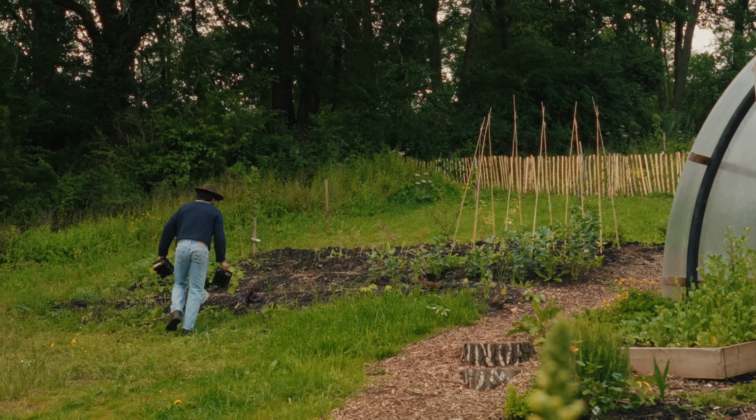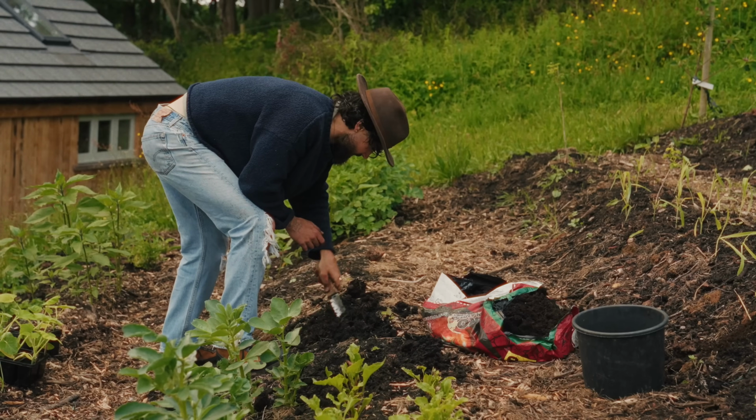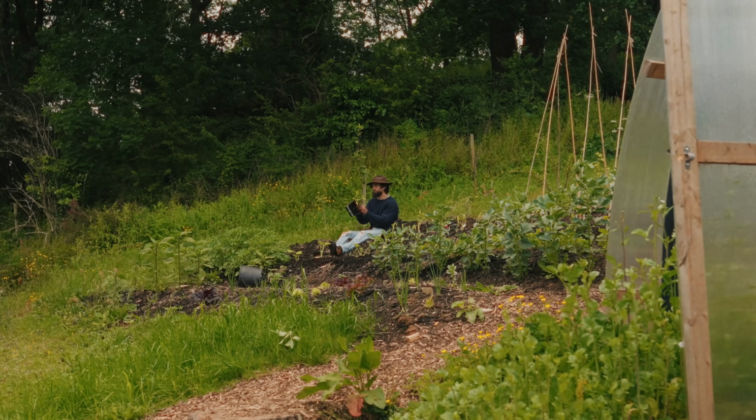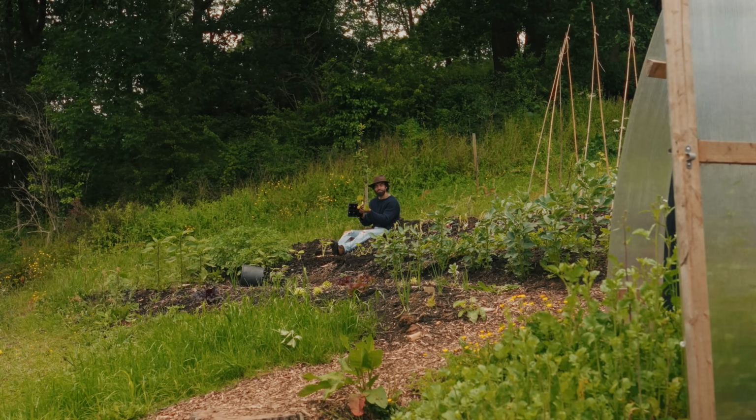Oh, we'll do the rest by here, I think, up on the terrace. All right, so last one of the summer crookneck squash is going in. I've got 6 plants.